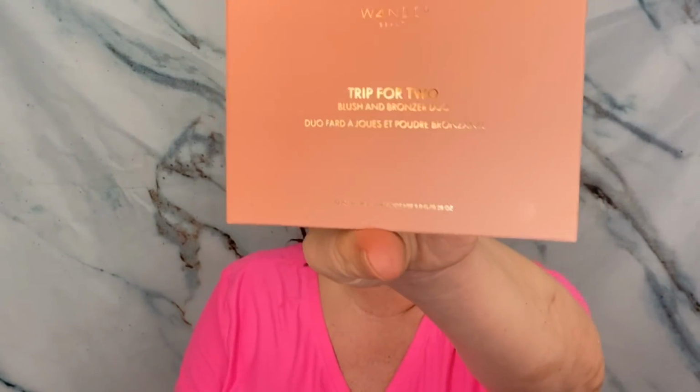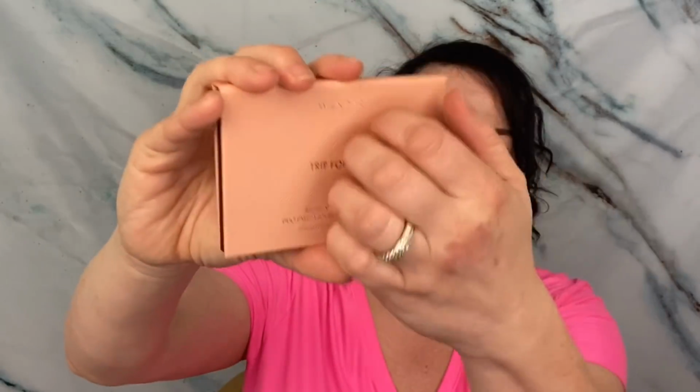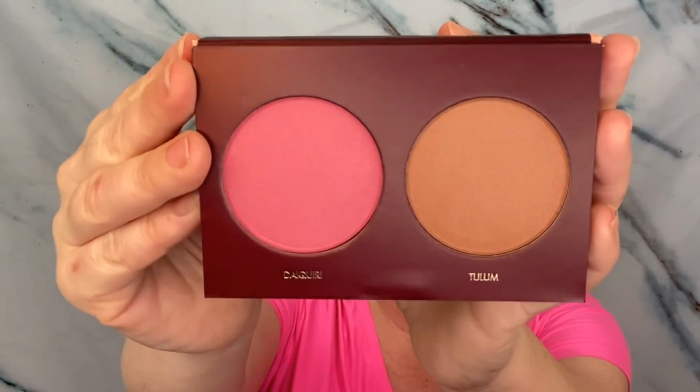The next thing we got is from Wonder Beauty. This is a Trip for 2 blush and bronzer duo. Let's see what it looks like. Oh, it's taped up. Okay, let me cut the tape. So that's what it looks like right there. It feels like it's textured. Oh, good. It comes with a nice mirror, and this is really, really pretty. And there is the blush and bronzer duo.